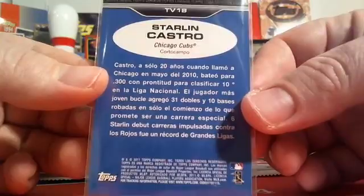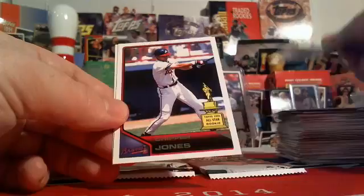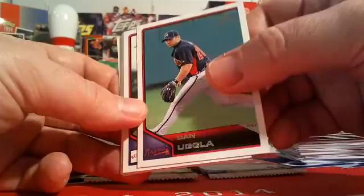Orlando Cepeda. Cy Young for the Spiders. Johnny Damon. Chipper with the cup. And Mel Ott. Cleveland Spiders. Jason Werth.